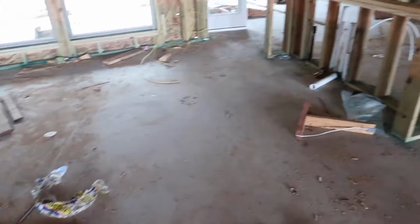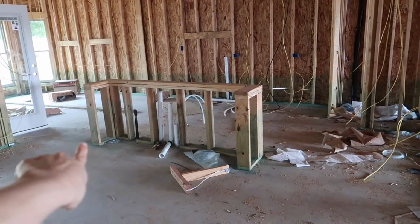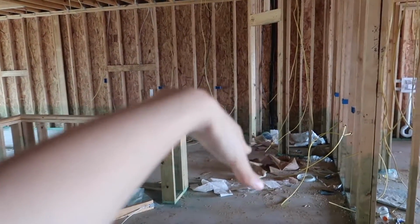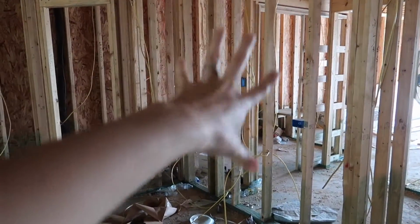So over to this side is where the kitchen will be. This is what will be the island. We'll have the fridge, cabinets, the stove over there in the corner of the pantry, and then we're going to have more cabinets over on this side. We actually changed out the layout here.